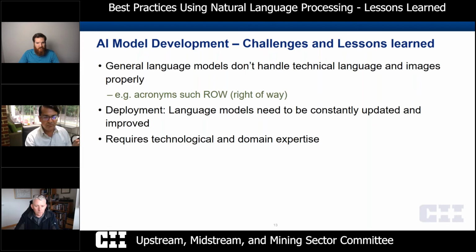We also have started realizing, as we are slowly in the process of deploying this research lab implementation to the actual CLEAR website that NCDOT will start using, that language models need to be constantly updated and improved over time. So there's a training aspect to it, and then there's the interactive aspect to it, and this constantly needs to be updated as more and more documents become available, and as changes happen to the vocabulary that is being used.